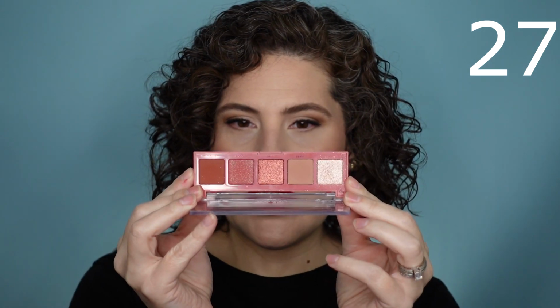We're back to ColourPop. I really wanted to love these 5-pan palettes and this one actually I enjoyed, but I just found that I wasn't reaching for it. This one here is in Cherish.